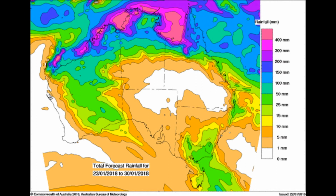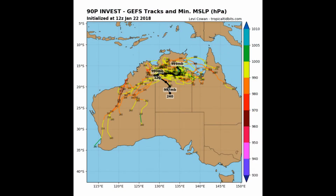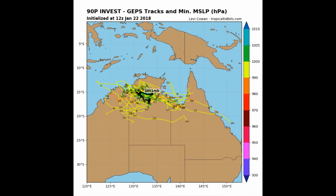And at this point in time, we could see multiple systems on the radar. The Bureau of Meteorology, in addition to 90P, is now monitoring two low pressure systems to the west of Christmas Island and one closer to the northwest WA coast. Here's some modelling that tracks on the Invest.